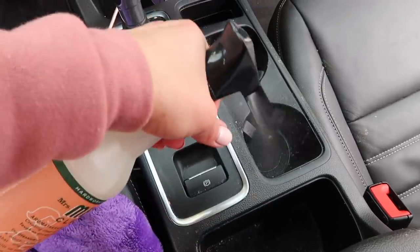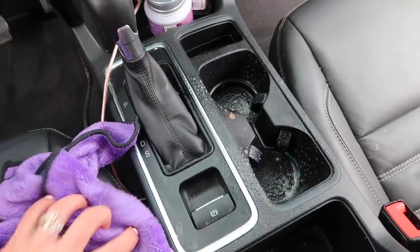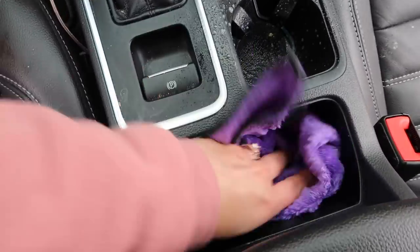I did then spray some of that Geranium multi-surface spray into the cup holders directly just to do a good wipe out and make sure that they were extra clean.